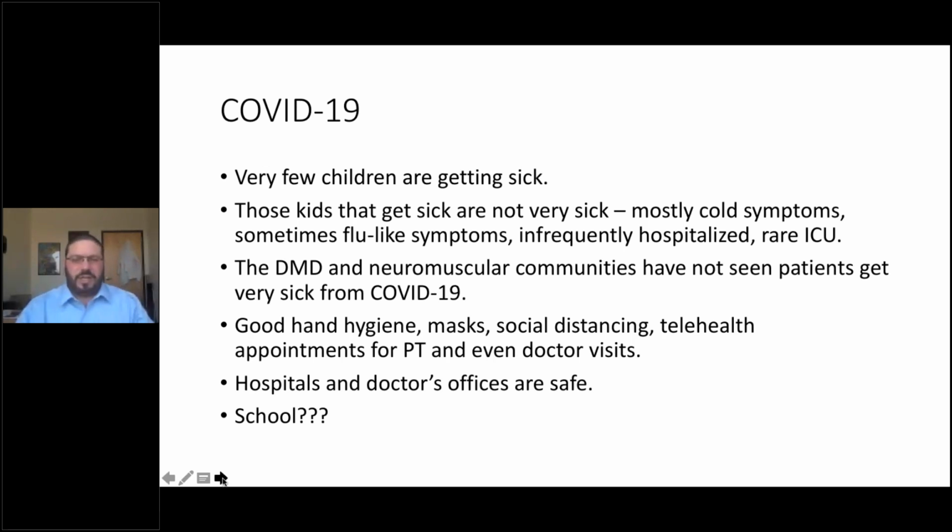I don't know what's going to happen with school. I think that's a regional decision based on local infection rates. I honestly don't know what's going to happen with it, but I would be a little bit concerned about sending a kid back to school if they have any medical issues. That's not to say that they shouldn't go back to school. That's a family decision. But I want to see maybe how kids without muscular dystrophy are affected first.